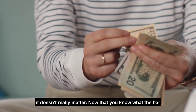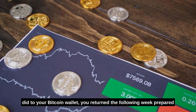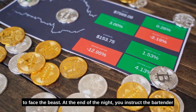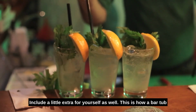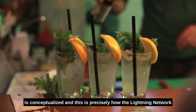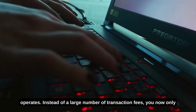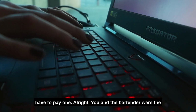Now that you know what the bar did to your Bitcoin wallet, you return the following week prepared to face the beast. At the end of the night, you instruct the bartender to bill you all at once for the drinks you ordered. Include a little extra for yourself as well. This is how a bar tab is conceptualized. And this is precisely how the Lightning Network operates. Instead of a large number of transaction fees, you now only have to pay one.